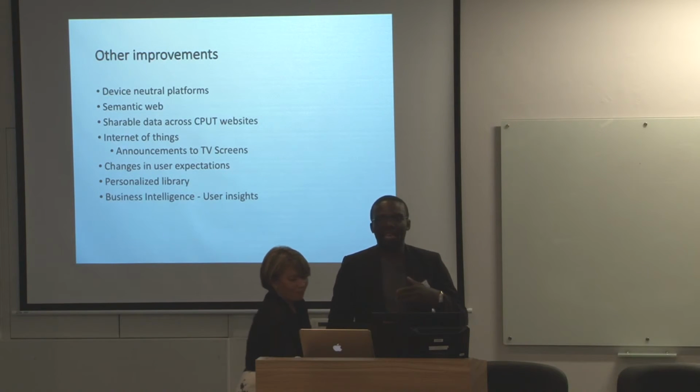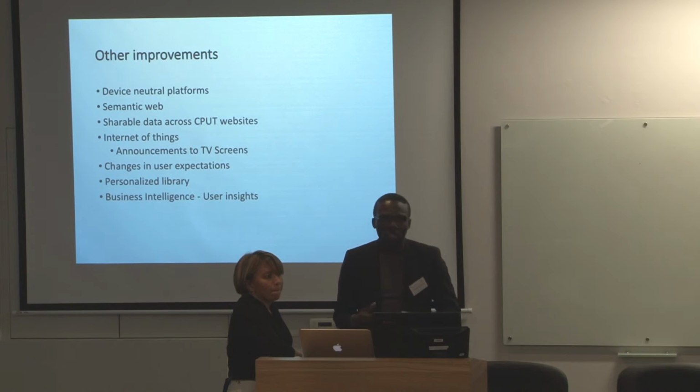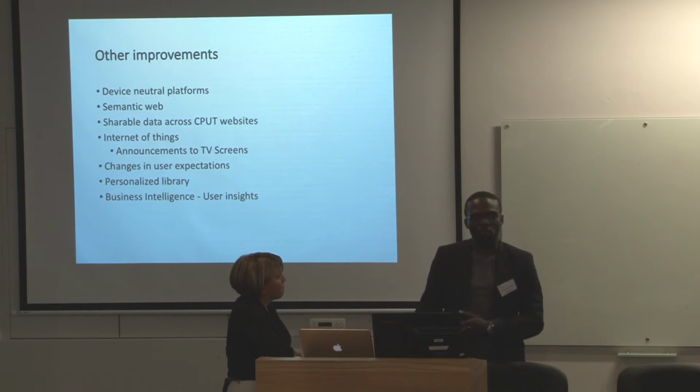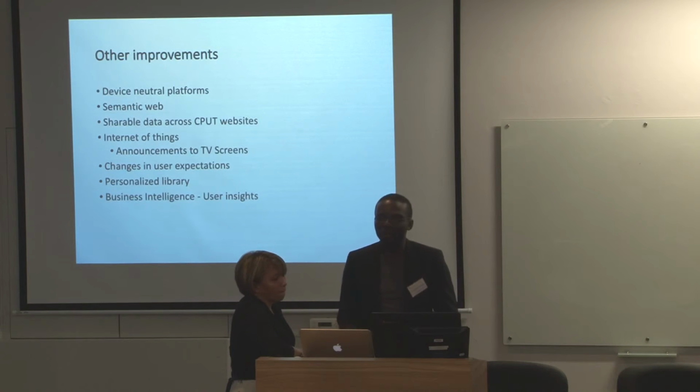We have these TVs spread around campus that you can sometimes see in the buildings, in the library, and so on. We're working towards making sure that the website talks to those TVs. So if there is an urgent announcement, we put it on the website and it automatically pushes through to the TV. We're also planning on interfacing with the mobile apps. So when there's an urgent announcement, say the library is closed for whatever reason on a particular day, the announcement pushes through to all the devices that a student can be connected to.